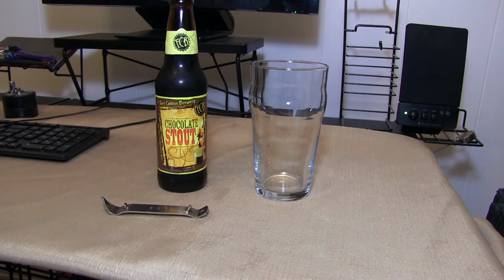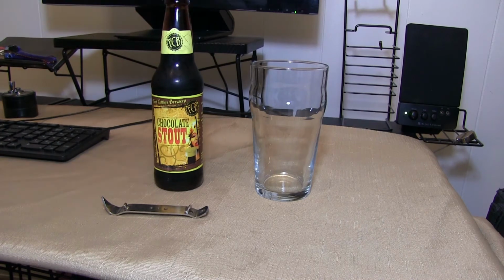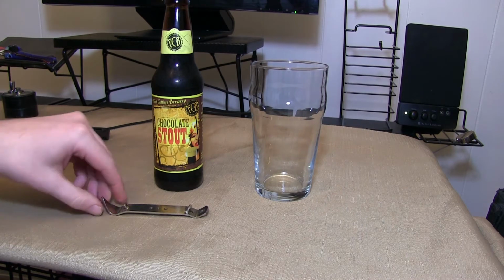Today we have Fort Collins Brewery Chocolate Stout. As a stout fan, I'm really looking forward to this one. It says brewed with chocolate malt and roasted barley to give it the dark flavor and all those good chocolatey tastes. So I'm hoping this one ought to be good. So let's go ahead and get it open and get it in the glass.